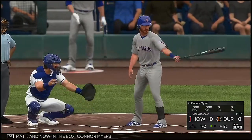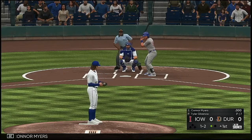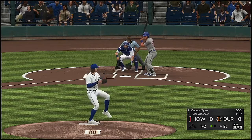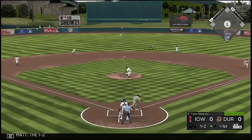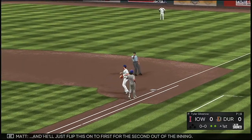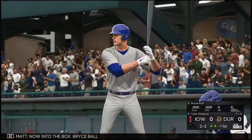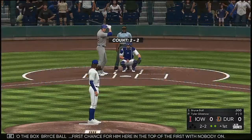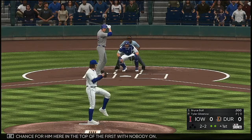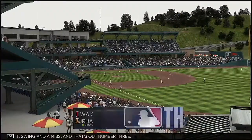And now in the box, Connor Myers. The 1-2. Oh, look at that stop. And he'll just flip this on to first for the second out of the inning. Now into the box, Bryce Ball. First chance for him here in the top of the first with nobody on. Swing and a miss, and that's out number three.